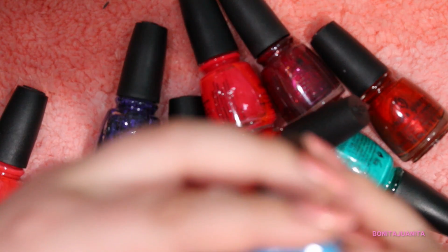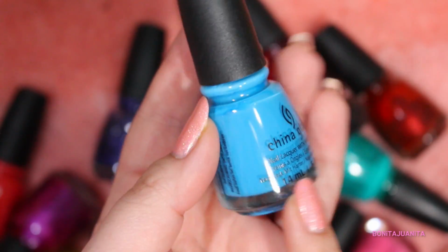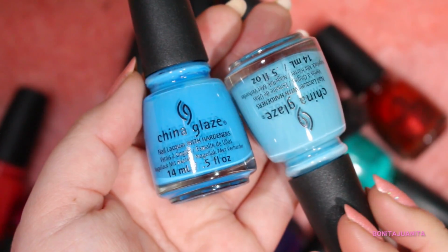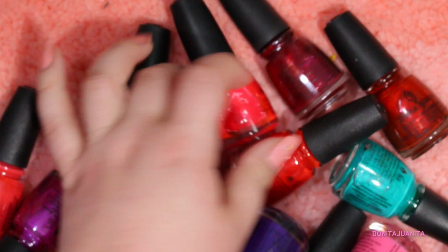Here is DJ Blew My Mind, which is another neon blue from the Electric Nights collection. Loved this. It's a little bit darker than the UV Meant to Be, so I appreciate both of these, and I'm going to keep them both.